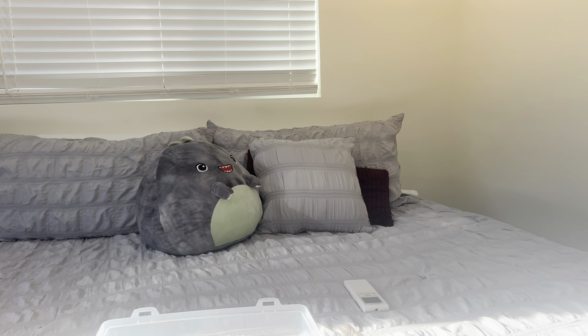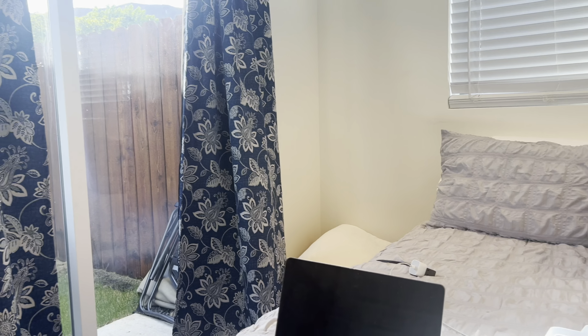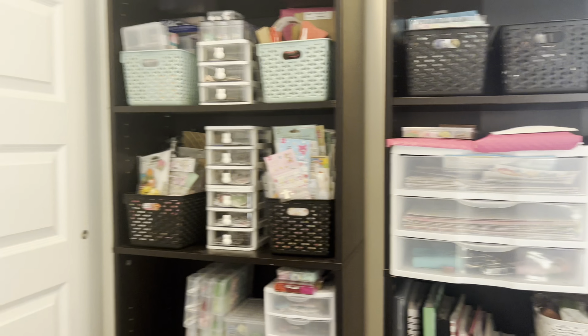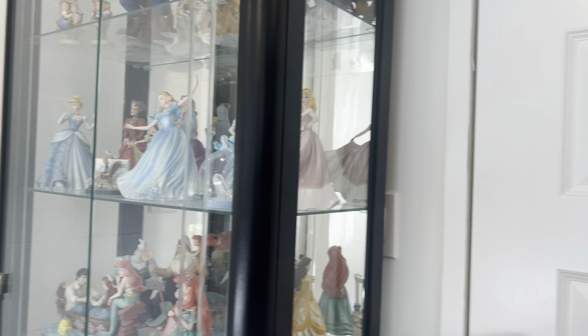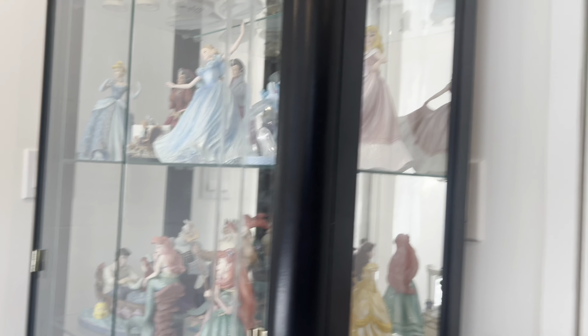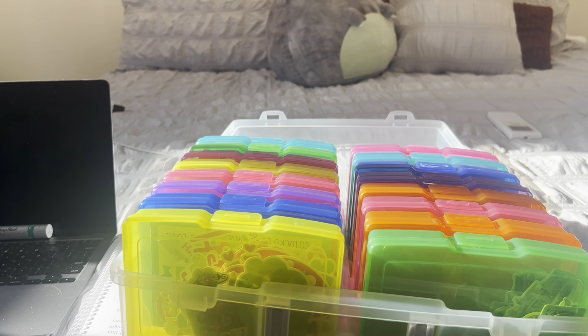Okay, so my room is very small. Here's the door to my room. It's a barn door. Here's my bed. Door, bam. And then bam, closets. And if I keep turning around, here is my cabinet with all my Disney stuff in. So not to make you guys dizzy, but you can have a craft workspace in a small room.